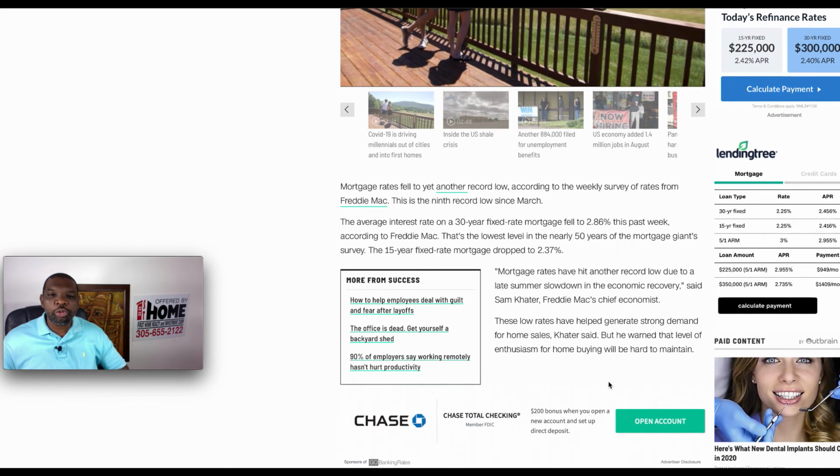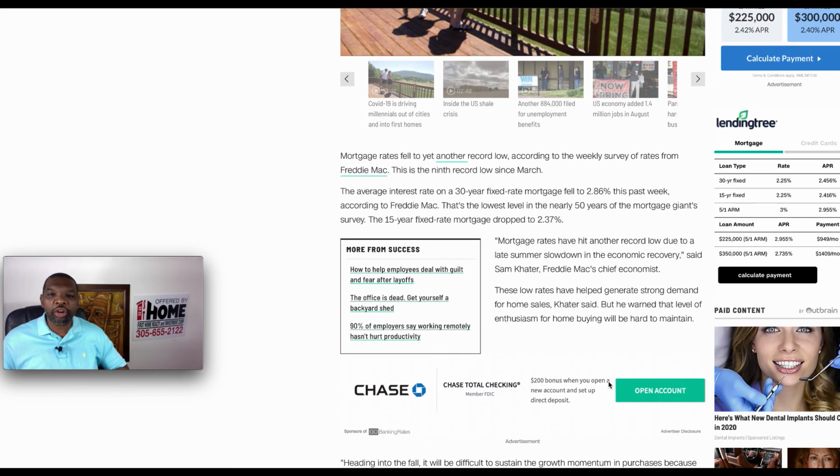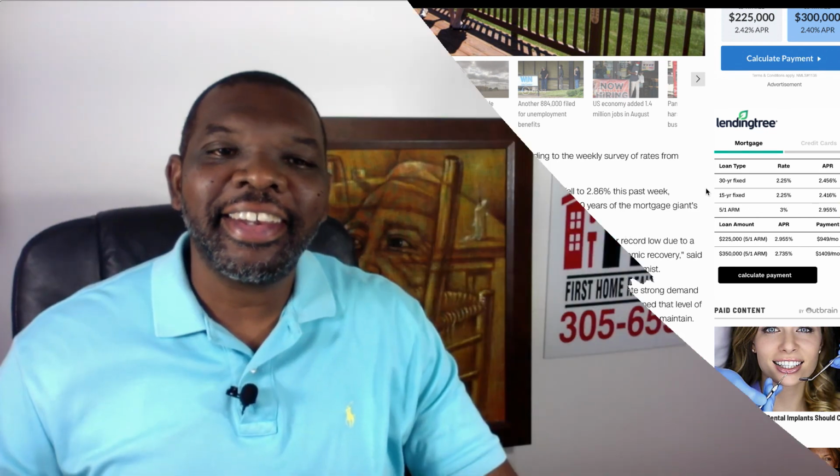See here, mortgage rates fell to yet another record low according to the weekly survey of rates. The average interest rate on a 30-year fixed mortgage fell to 2.86% this past week, according to Freddie Mac. That's the lowest level in the nearly 50 years of the mortgage giant's survey. The 15-year fixed rate dropped to 2.37%.